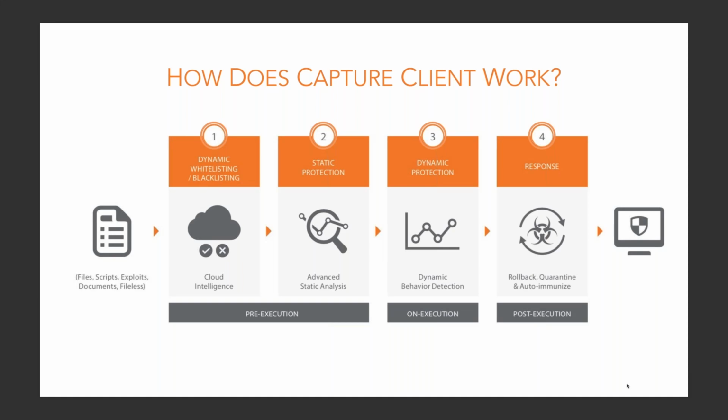And if there is, then we move to step 4 here, which is a response. We immediately quarantine whatever's going on. We immunize the system from that. We remove it, we isolate it, we delete it from the system, and if necessary, there is a rollback feature, so that if anything happened that you're uncomfortable with, you can roll this system back to a previous known good state, and it's just like it was an hour ago, and you're back to work.